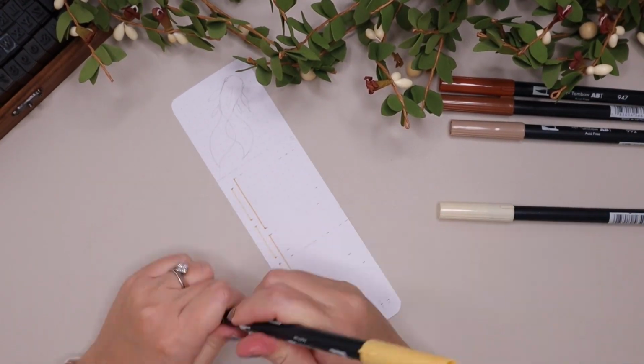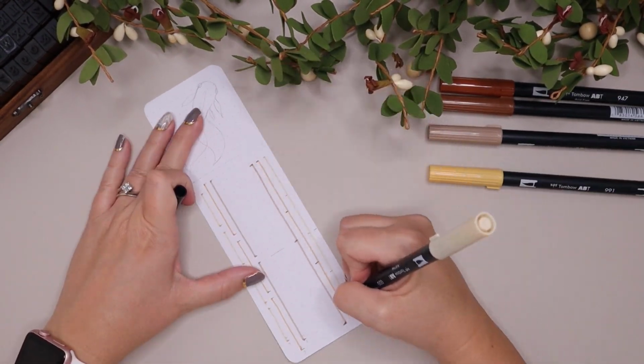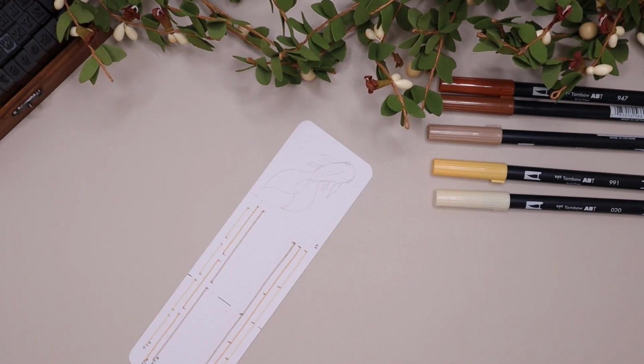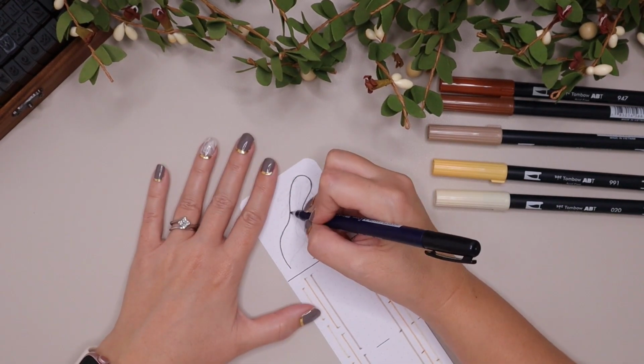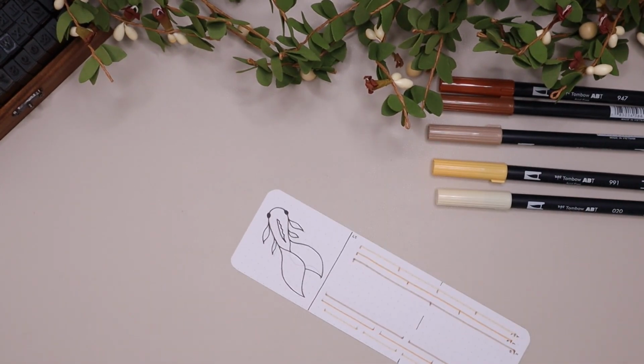And one side of it is for the vertical dots and the other side is for the horizontal dots. So far, I have used it to set up all three of the journals that I've done this month, and it has been so handy. You just take it out and line it up, and it works beautifully. I really, really like it.